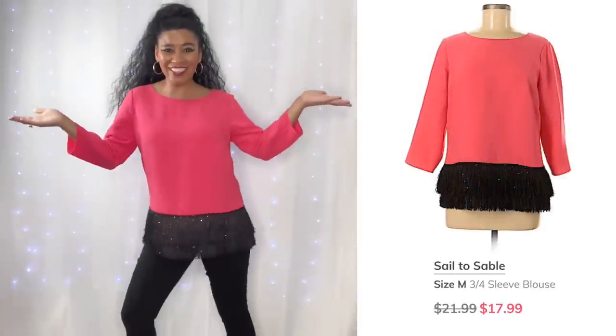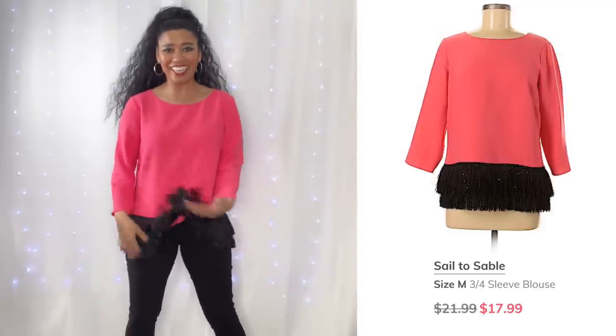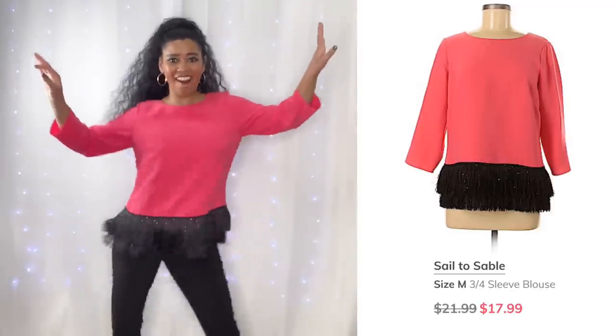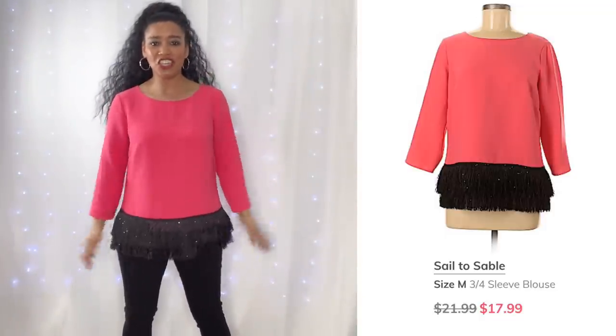Okay, guys, here's my next item. How cute is this? Oh my God, this is so fun. Look at this. Yes! So, obviously I love the shirt. I think it's really cute.